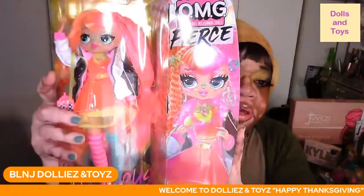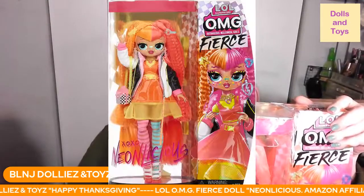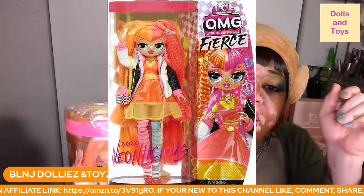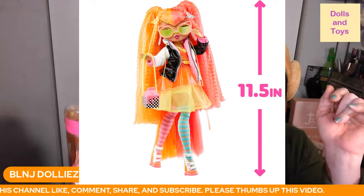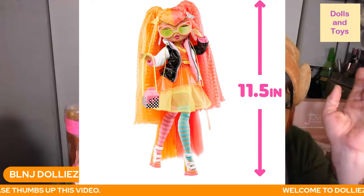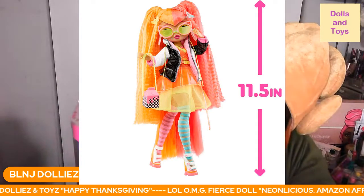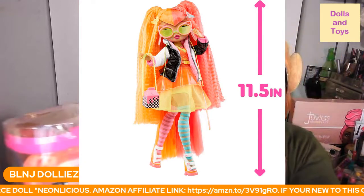But let me give y'all a close-up of what she looks like. So again, you guys, I am loving the packaging, loving that picture. It's so colorful and bright. And again, she is 11.5 inches tall. Got those little cat eye glasses with the green, and they kind of cut off at the top. Okay, looks like she got on some shorts underneath. I think she got on some undergarments. Okay, and then she has what looks like a belt that's clipped onto the plastic piece. She has a neck choker on with a pink heart.